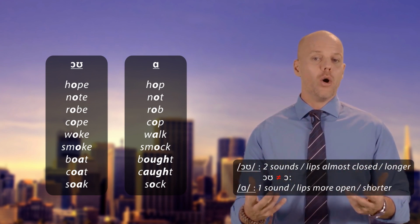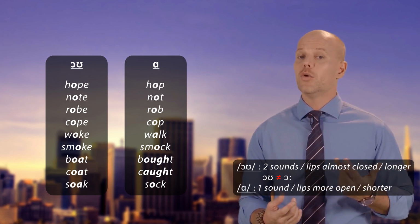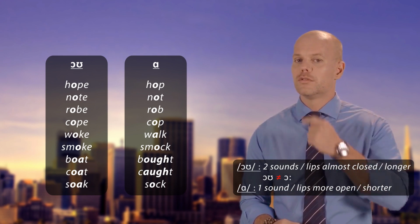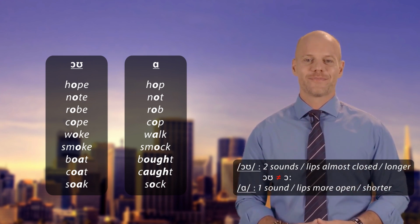When we say the O, the lips must come a bit forward and close almost fully to make the U sound. O, ho, O, note. Pause now.